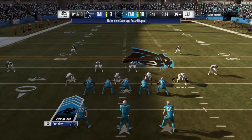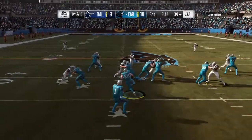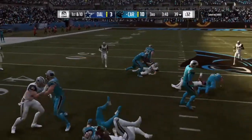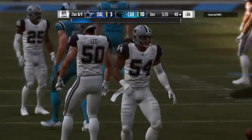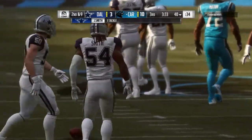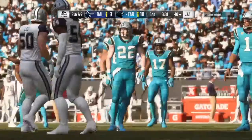They ran that one well. And not only did they pick up a nice chunk of yardage on the screen, they sent a message to the defense. Rush the passer all you want, but you better be careful. We can hit you going back the other direction. Jalen Smith, the Notre Dame man, in on the tackle.